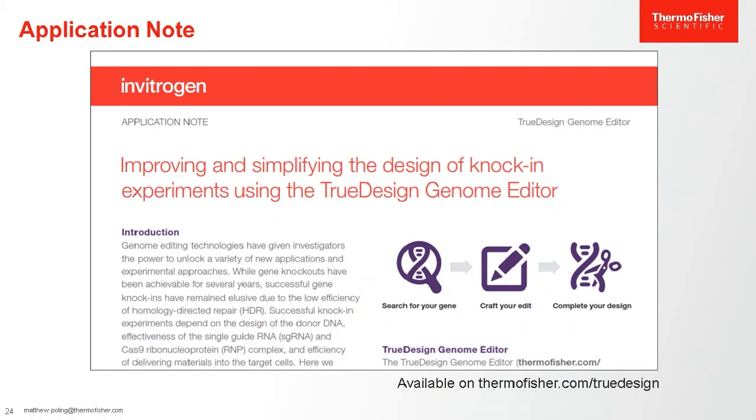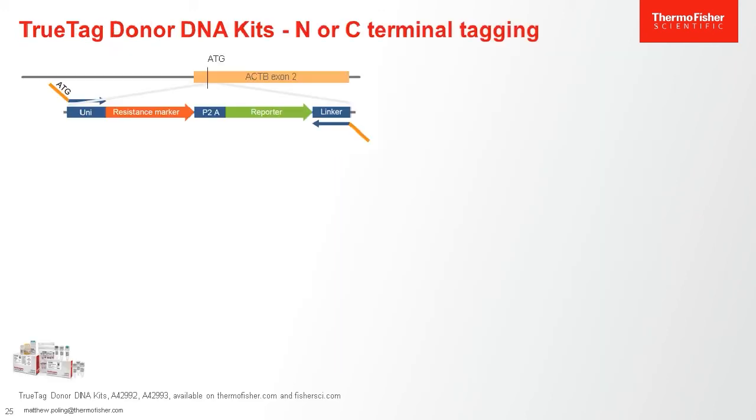Another resource that we just recently published is an application note about TrueDesign Genome Editor, which also has transfection protocols for stem cells. This talks through that G2019S LRRK2 mutation that I just showed you. So if you're looking to review those slides in greater detail in a PDF format, we also have that available now on thermofisher.com/TrueDesign. And it also has a secondary example using our TrueTag Donor DNA system.